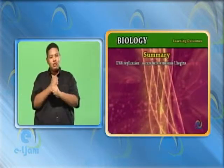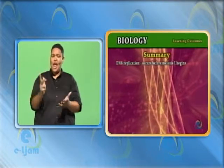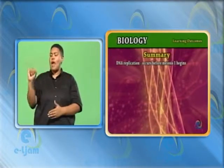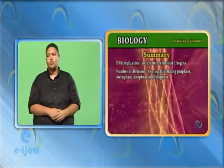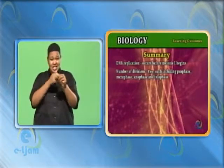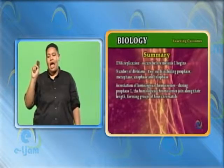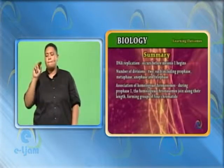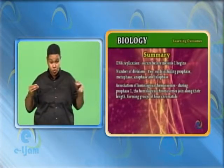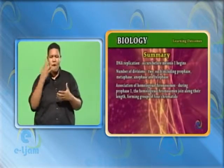Summary. DNA replication. DNA replication occurs before meiosis 1 begins. Number of divisions: 2, each including prophase, metaphase, anaphase, and telophase. Association of homologous chromosomes. During prophase 1, the homologous chromosomes join along their length, forming groups of 4 chromatids.